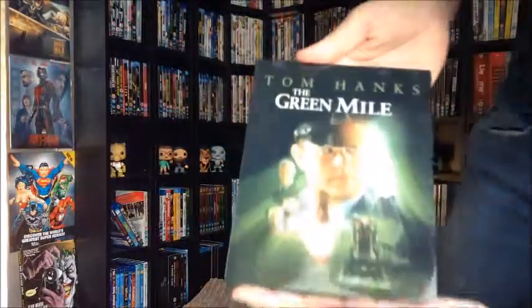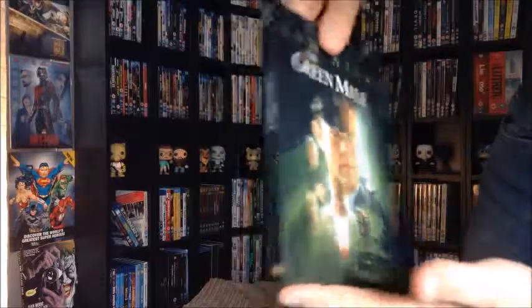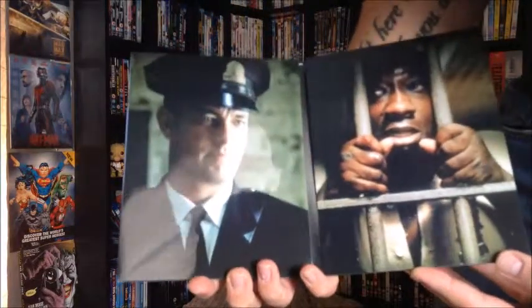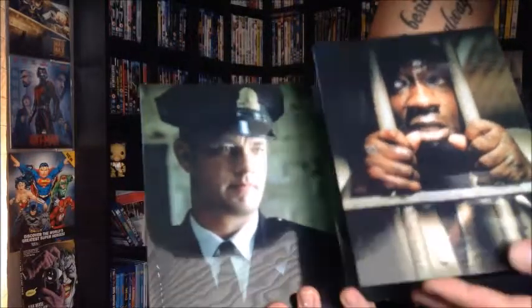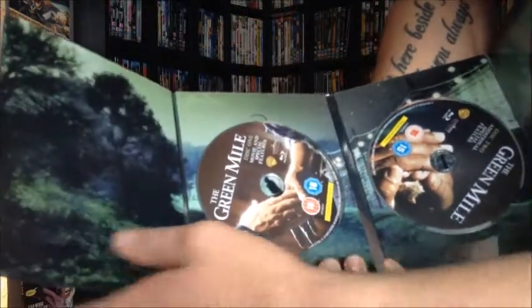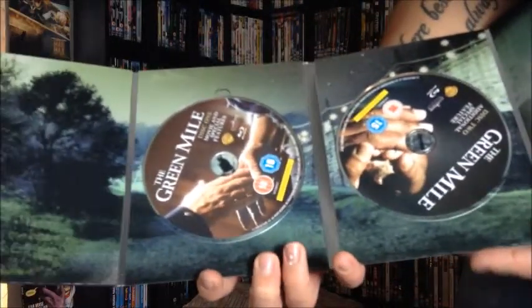So let's take a look at the artwork for The Green Mile. Here's the front cover. Nice design. Got them walking the mile on the back. Very nice. Let's take a look inside. It's the artwork inside. We've got Tom Hanks, Michael Clarke Duncan. It's very nice artwork.